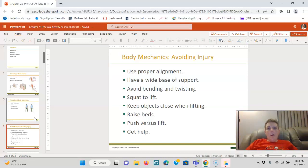Get help. I cannot tell you how many times people will say, "Oh, shouldn't you have used the Hoyer for her?" "Oh, I didn't have time. No one was available." A lot of the times you hurt yourself, and workers' comp is not going to pay for that because you should have been using a lift, extra people.